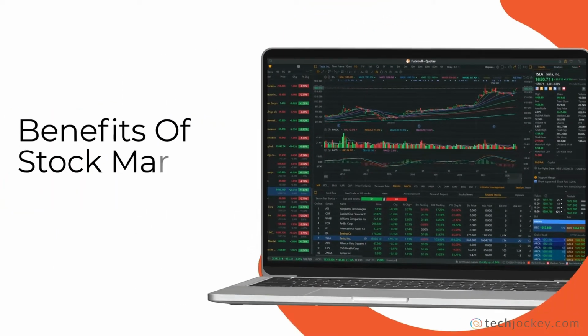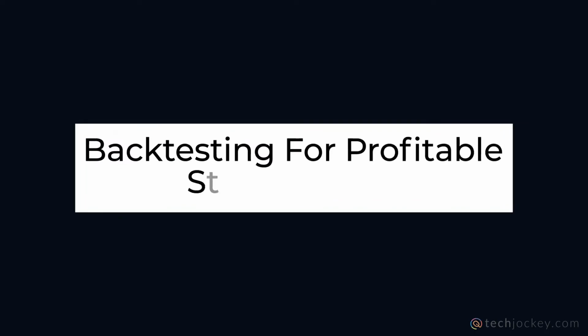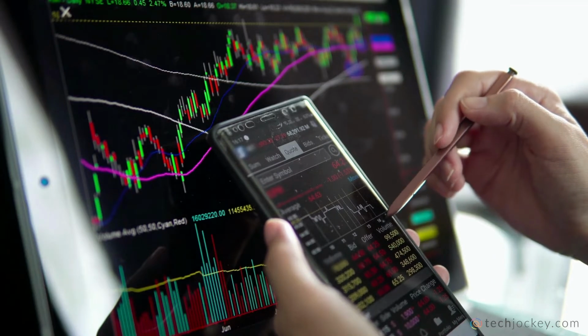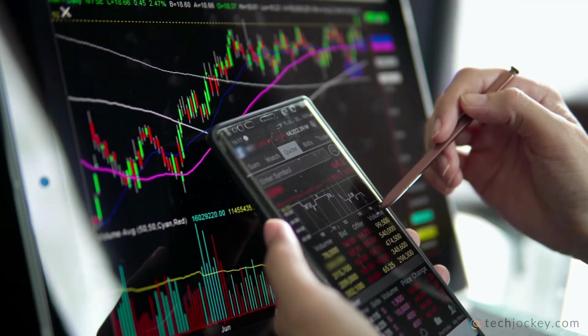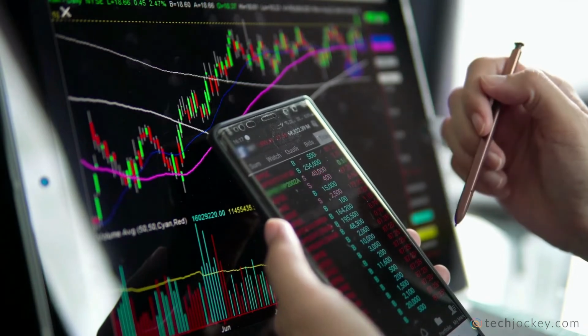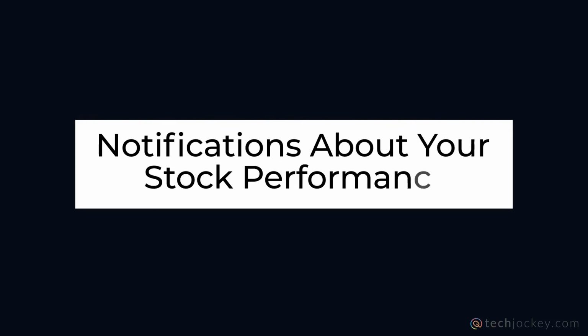Benefits of using stock market software. First, backtesting for profitable stock trading. Your chosen trading strategy is tested against the past performance of different investments to give an indication of its future performance. Second, notifications about your stock performance.